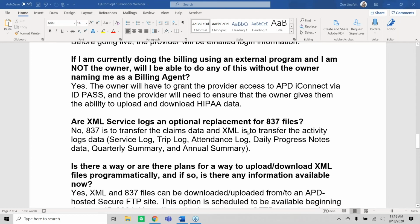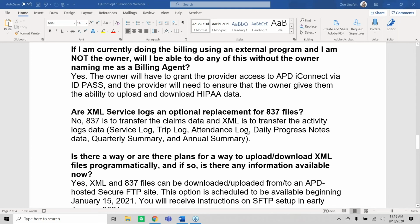Are XML service logs an optional replacement for 837 files? No, 837 is to transfer the claims data, and XML is to transfer the activity logs data. So that's service log, trip log, attendance log, daily progress notes data, quarterly summary, and annual summary.